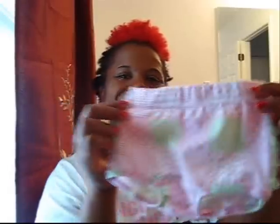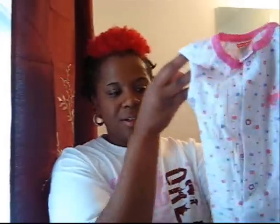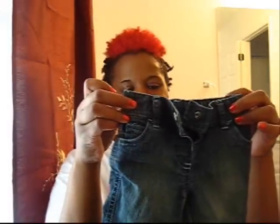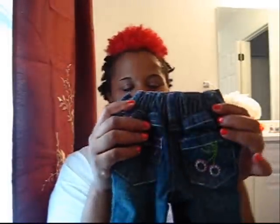Oh, I can't wait. That's the back part of it. And this is the shirt. That's the shirt. And I have one onesie. And that's it there. Little diva jeans, okay. Look at it on the back. These are so cute. And these are called the diva jeans. Are the little diva jeans for the little diva.